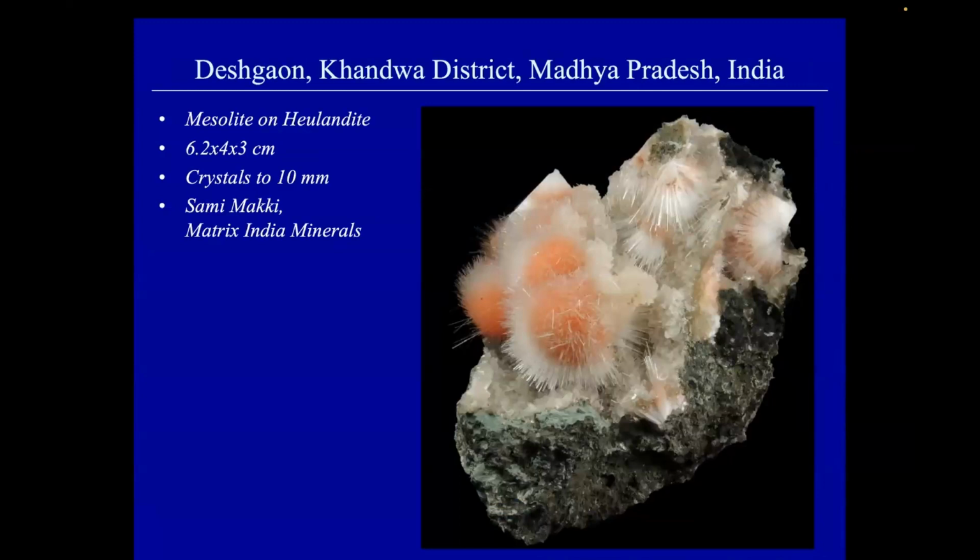Moving to India, in Deshgan in Madhya Pradesh, which is not the normal area for zeolites over in Maharashtra, were mesolite crystals on, it was unsure what the early growth was that was orange, and just before Tucson, at least one report came back that they tested as heulandite.